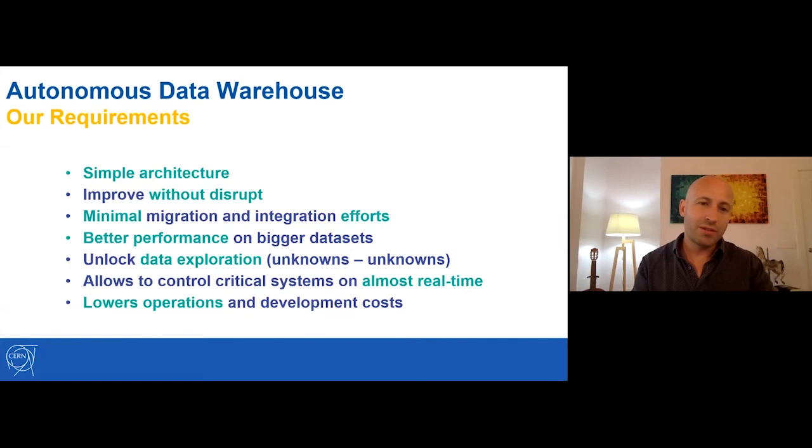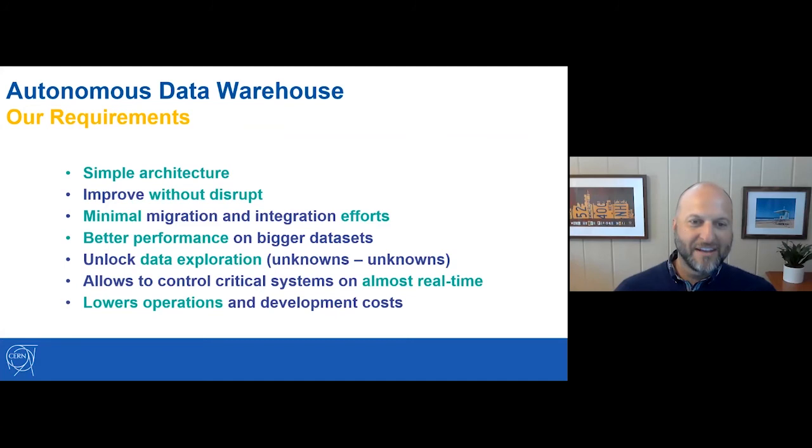Of course, I can talk about other requirements like lower operations and development costs, but this is nothing new if you know a little bit about ADW or Oracle's autonomous technologies. We have more data, but the number of people to support it is not growing. With more data, we want to provide all that capability to our users while also keeping control of costs.